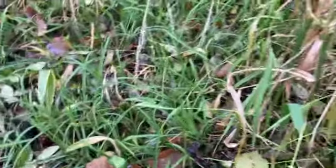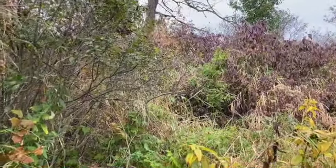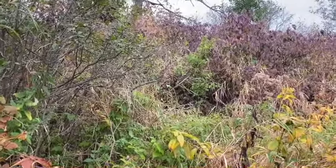And it didn't look like anybody had been in that tree yet. This brush is all grown up around it, and I couldn't see. It didn't look like somebody made a path getting in there yet.